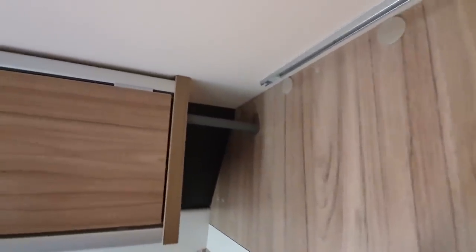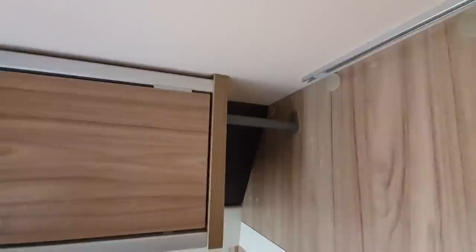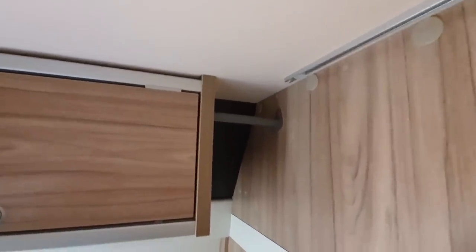I did the same thing in my motorhome. In my case, it didn't really work very well, but I think I need to work on it a bit longer to actually get the thing to work. But if you want to keep your clothing sort of pressed, then that will do.